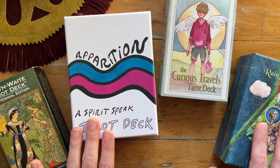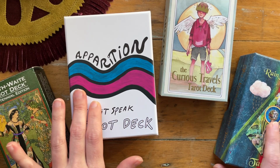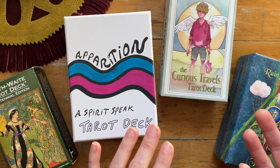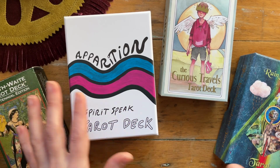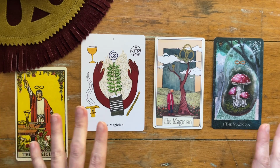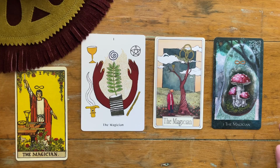Sit back, hang with me, and let's look at a handful of cards and just see what the artwork has to show us and what we can pick from that and what we want it to say. Let's start with the Magician, one of my favorite cards. So I think it's always great to look at the cards laid out here so we can compare.